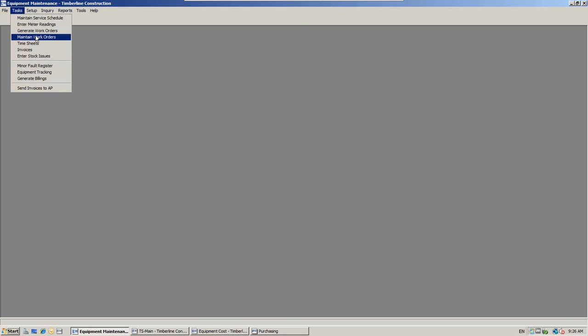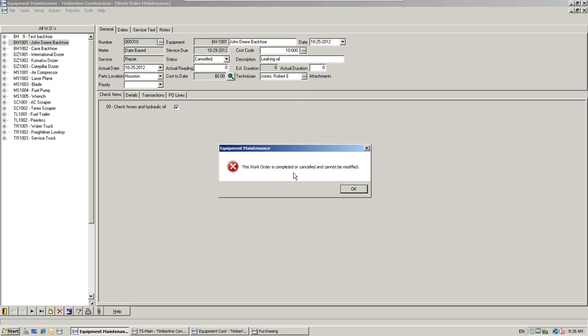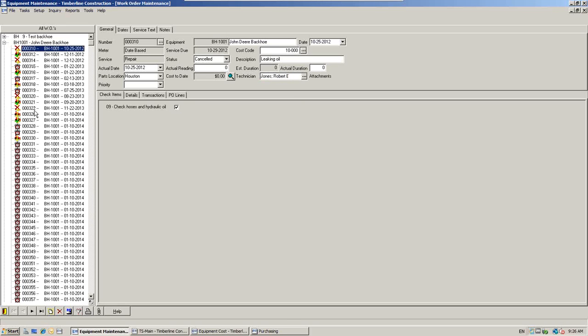Once the work orders have been created, we have a maintain work orders area, and this is where you would go to make any changes that you might want. When the work order is created, we automatically number it. We pull in all of the information off the service and pre-fill several of these fields that you see in the header up here. The technician field would be blank, and you'd be able to assign the mechanic who's going to be doing the work on this particular service.